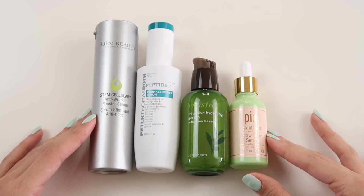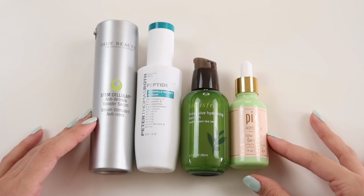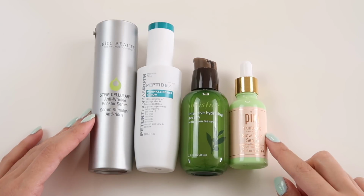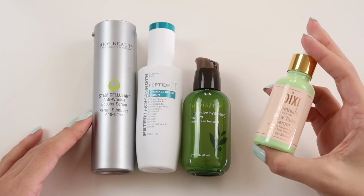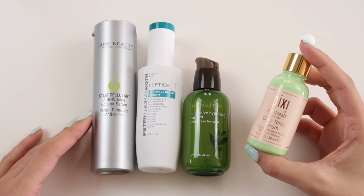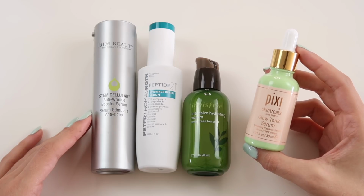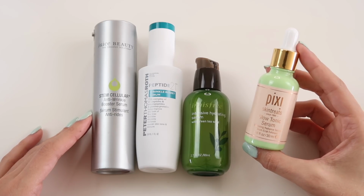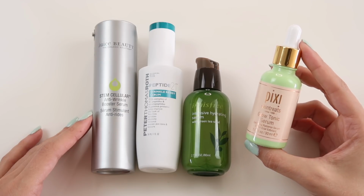And then the next step that I move on to is serum. And I own 4 currently, but these two here are actually brand new to me. I haven't used them yet. This one I just got in PR from Pixie. It's their Glow Tonic Serum. Really curious to see how this guy works because I do enjoy the Glow Tonic. And I think this is just going to be a little bit more concentrated as far as the exfoliating properties go.